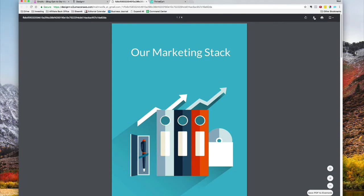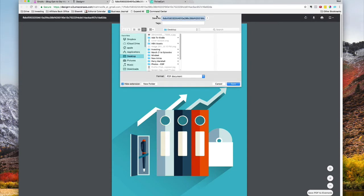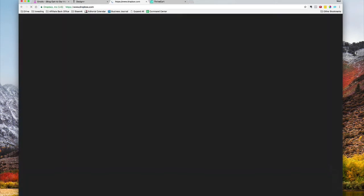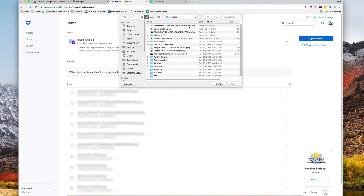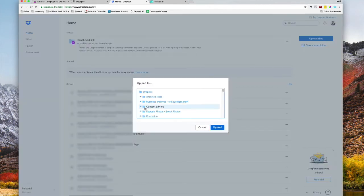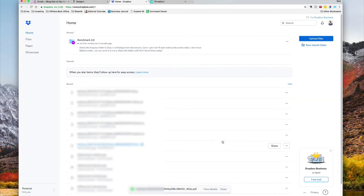So my next step, let's download this PDF to my computer. Make sure it's available. Let's click save it to my desktop here. And that PDF is ready to go. So the next easiest step, if you want to be able to offer this, is to go to a Dropbox account. So let's go to Dropbox real quick. Go to File, grab this PDF that I just saved to my desktop. I'm going to throw it in my content library here, and it's uploaded.